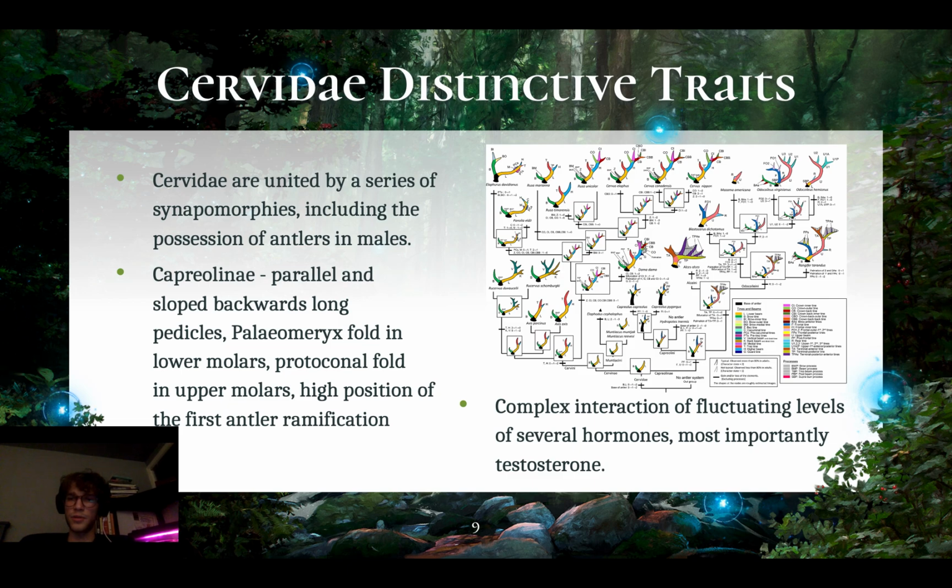Every year they are shed and regrow from pedicles into large branched structures of cartilage and bone that are used for fighting, sexual selection, and display. Unlike the New World deer, the antlers in Cervidae begin growing immediately after the last pair is shed. The image here shows the evolution of the antlers of Cervidae. The silhouettes are the lateral view of the left antlers. The fixed topology of the molecular phylogenetic tree used for reconstruction is from the 2020 study, The Systematics of Cervidae, a total evidence approach.